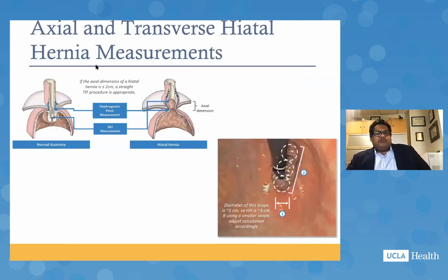So again, when you're doing your endoscopy, we traditionally are taught to measure the axial hernia, where we look at where the diaphragmatic pinch is and where the edge of the gastric folds are, and see if they're normal, or if the diaphragmatic pinch is at one level and the end of the gastric folds at another level, and say, okay, that's a 2 centimeter axial.